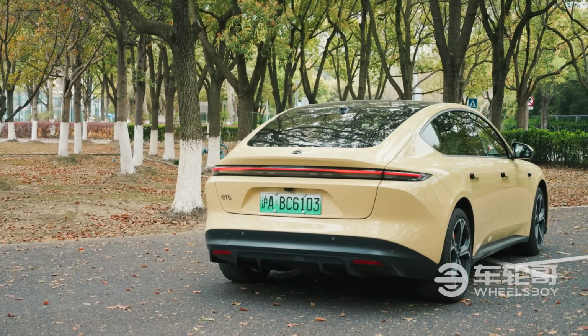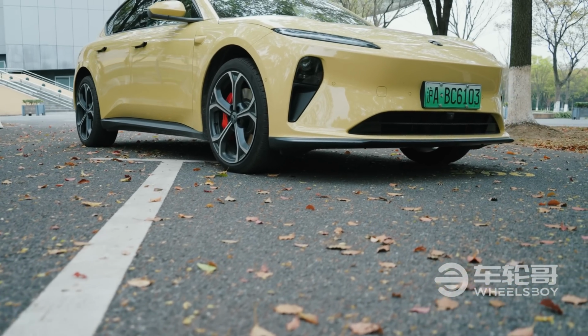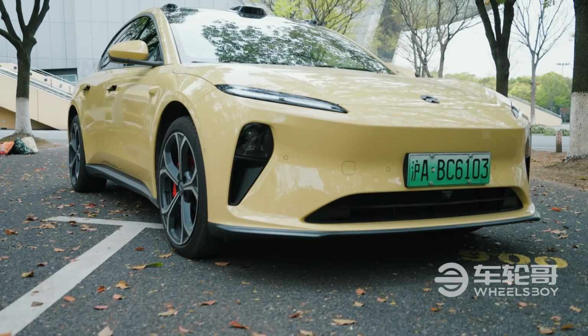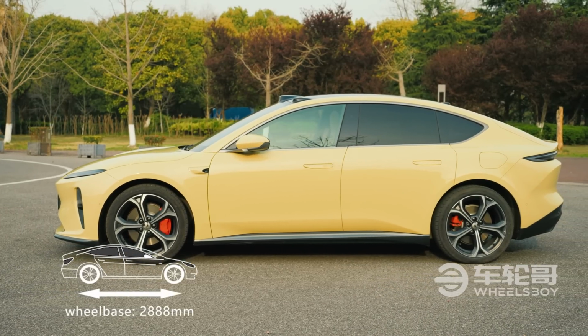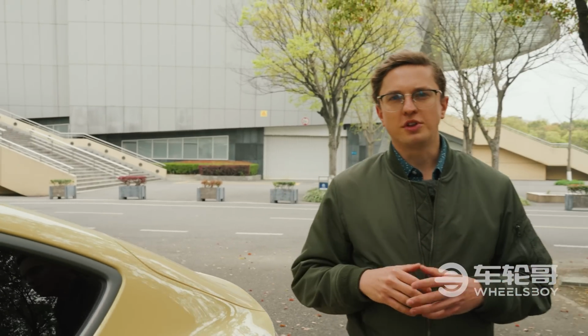The ET5 isn't the new standard for handling in its segment, but it's a serious improvement for NIO. Part of the reason it feels more athletic than the ET7 is the reduced size, shaving 31 centimeters in overall length, including 17.2 centimeters from the wheelbase. The resulting design is tauter and sportier than the ET7.